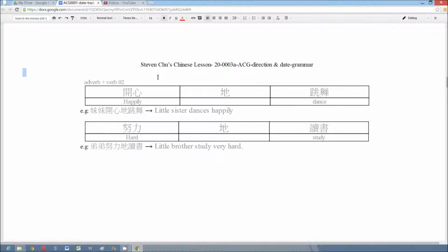This is another form of adverb. In this format, we put the word 的 between the adverb and an ongoing action. For example, 开心的跳舞. That means dance happily. We can use this to form part of a sentence. For example, 妹妹开心的跳舞. That means little sister dances happily. Another example, 努力的读书, that means study hard. 弟弟努力的读书. That means little brother studies very hard.